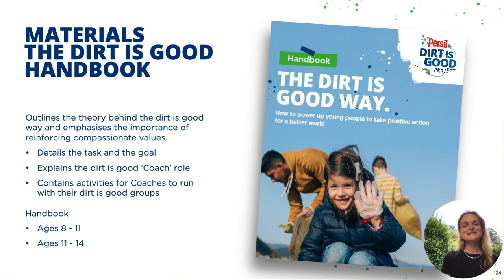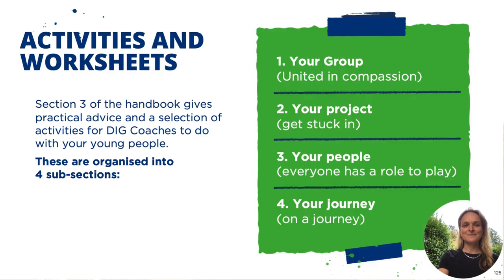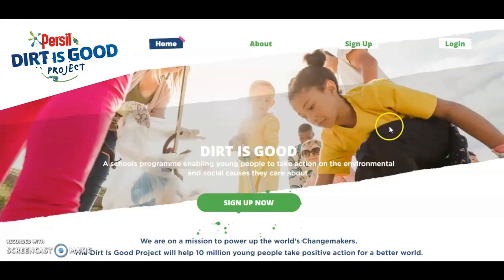There are 2 different handbooks, one for ages 8 to 11 and the other one is for ages 11 to 14. So within the handbook, you've got loads of practical advice and a selection of activities for Dirt is Good coaches to do with your young people. And these activities in section 3 are organised into 4 subsections around the principles. So first of all, your group, which is United in Compassion. Second one is your projects, so really focusing on the principle Get Stuck In. Third is your people, everyone has a role to play. And the 4th is your journey. So we're all on a journey.